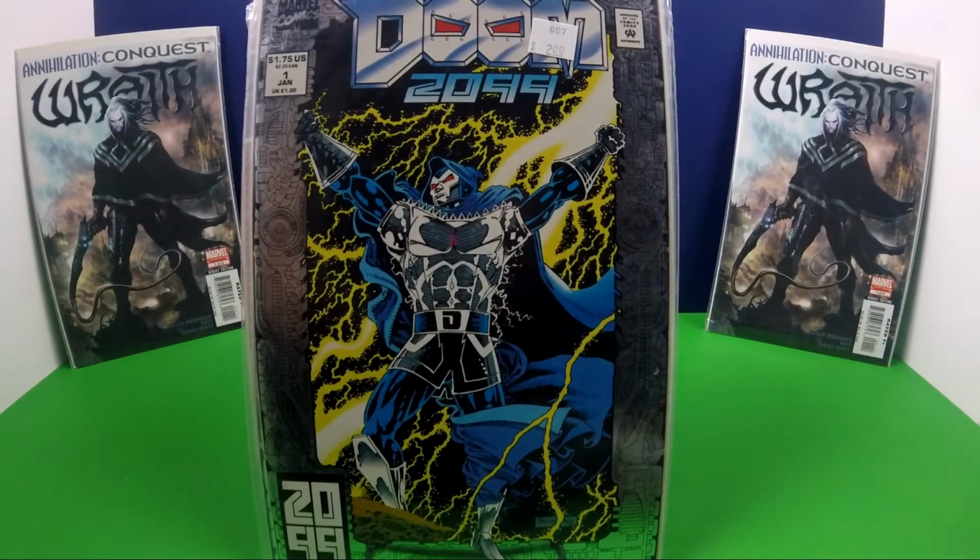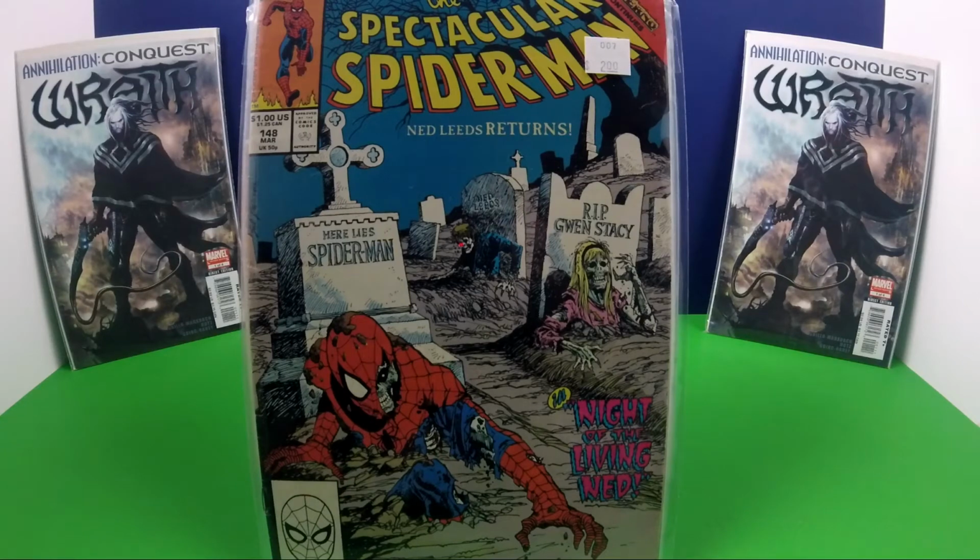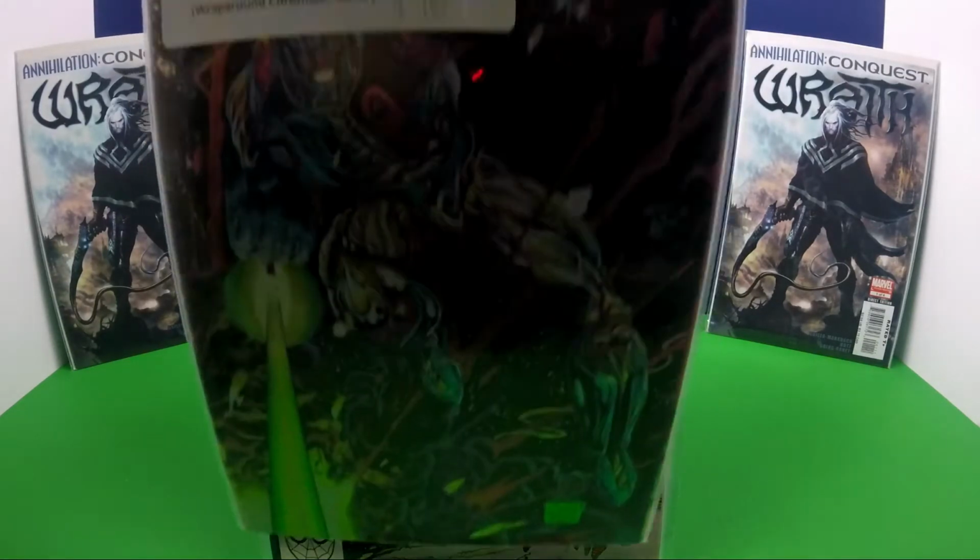Next up, Spectacular Spider-Man 148. Yeah, it's about a $4 book. Now we're starting to get into some of the stuff that, well, no, not quite yet. We're not quite there yet. I got a couple more kind of stinkers, but I thought they were neat and worth picking up for maybe future consideration.